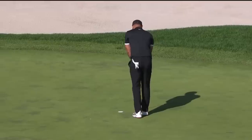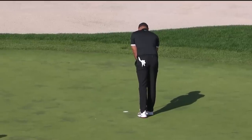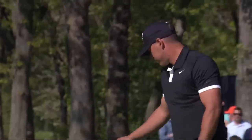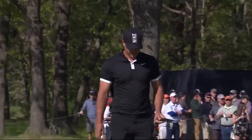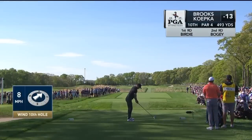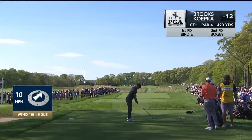He's human. Just when we started giving him shots, he makes a bogey out of nowhere. So good tee shots. Kind of misstepping. Koepka hit it in the right bunker yesterday.